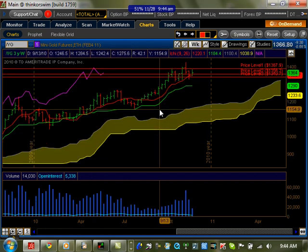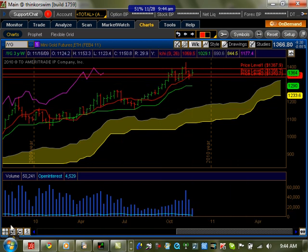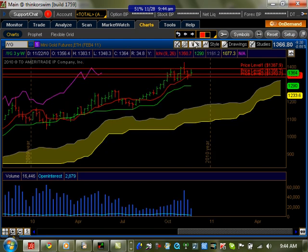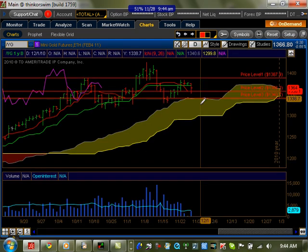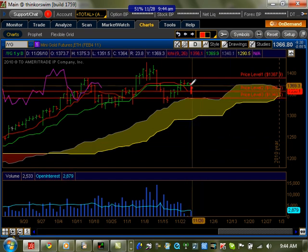Let's go look at mini gold futures. If you look at mini gold futures, we're very close to the Tenkan-sen, so you're kind of waiting there. Let's go to the daily. We've been talking about this even on the radio show. If you notice on the daily, the Tenkan-sen and Kijun-sen are flipped. That's not good at all. So that's why we kind of wanted a pullback here.